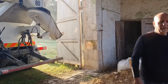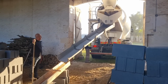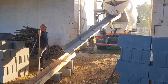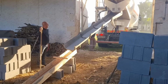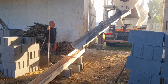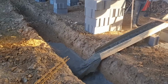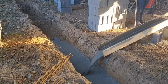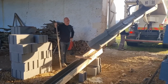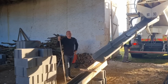Close one, Mark. Nice and close. I should have got my riggers on, but I need to be in the concrete, really, don't I? The shuttering sort of working. You just have to get barefooted and roll your jeans up.